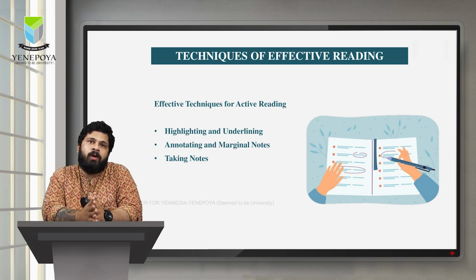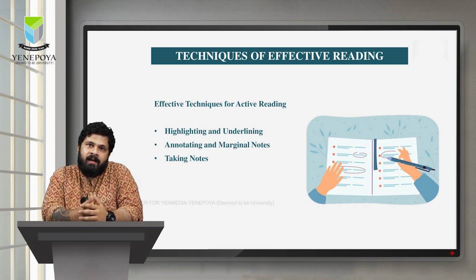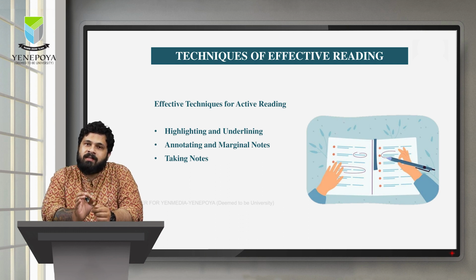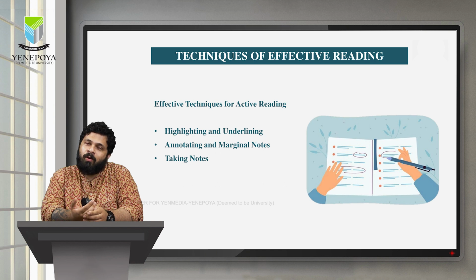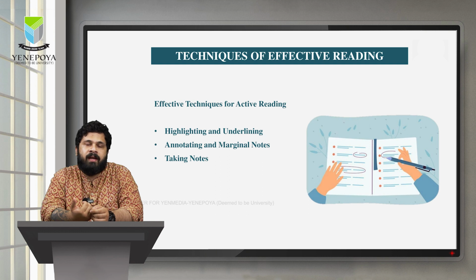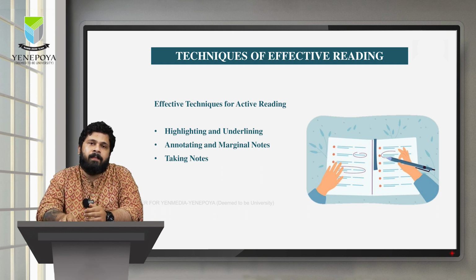The second one is annotating and making marginal notes. Annotating involves adding comments, questions, and reflections in the margins of the text or in a separate notebook. This technique encourages you to actively engage with the material and express your thoughts. You can use annotations to summarize paragraphs or sections in your own words, identify connections between ideas, and ask questions for further exploration. Annotating enhances comprehension and makes it easier to revisit your insights.